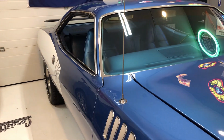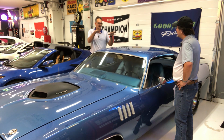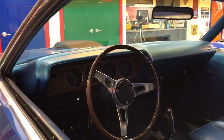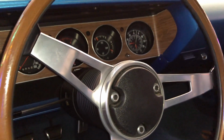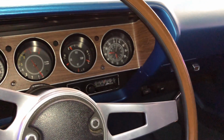When I got in, I went, wow, the sight lines, the driving position, the view out over the hood area is really good. Some of the older cars have dead spots and blind spots, tough areas, but this car is a great driving car. It's got power brakes, not power steering, so parking lots and such are a little bit tough. You don't really work it, but it's a great driving car.